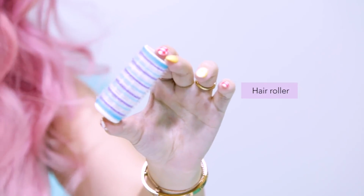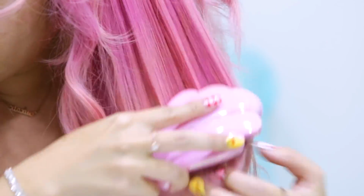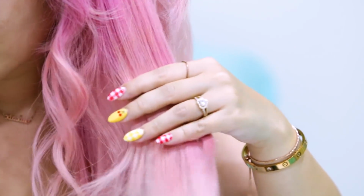Since my hair is already curled, I'm just doing this for demonstration purposes. What I have with me here are a few things. One of these hair roller things, a tangle teaser. Another version of the tangle teaser is a brand called Wet Brush. Let me just show you guys how easy it is to brush through your hair. Look, it's really smooth like that.